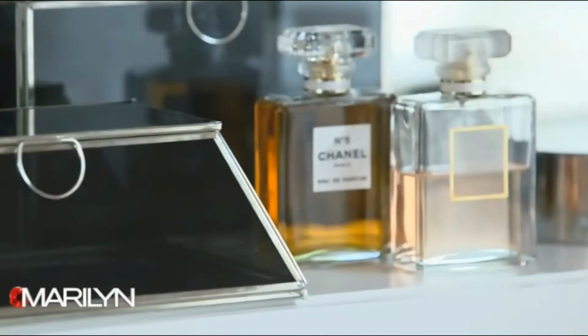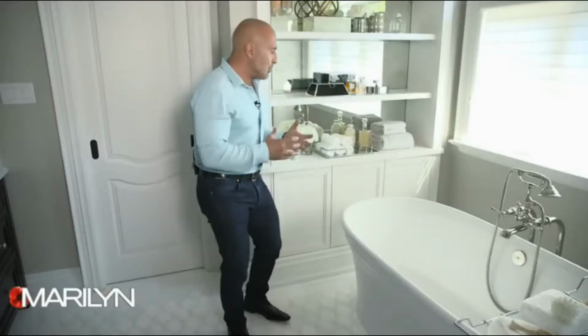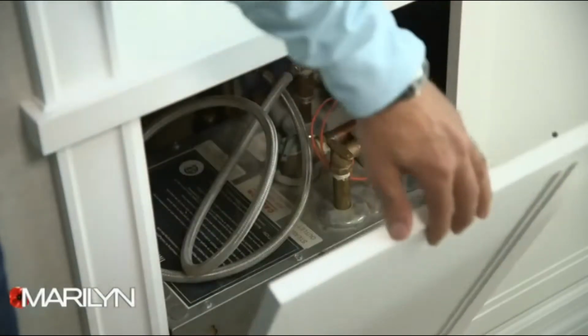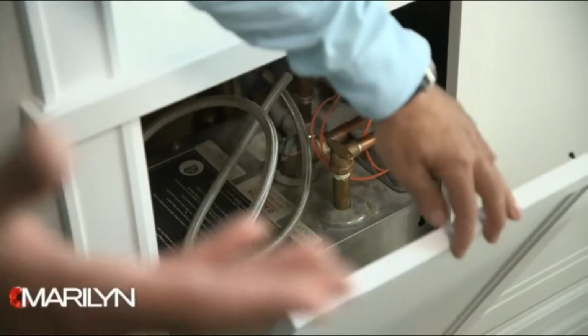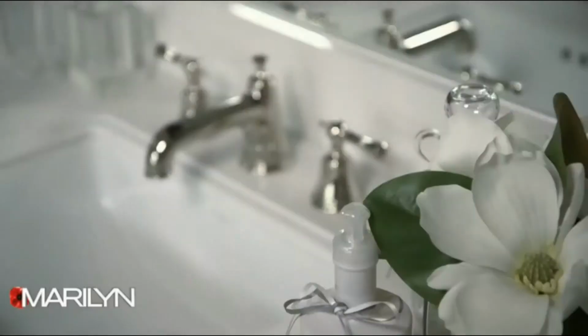Not only is it a beautiful backdrop with this wonderful antique mirror inside, but it's important because it hides some of the components for this bathroom, such as the steam bath, which is right inside here. Easy access for maintenance, but nice and close to the shower stall.